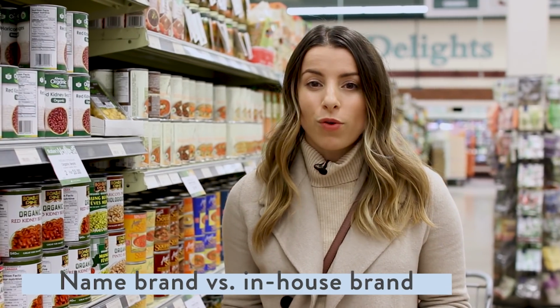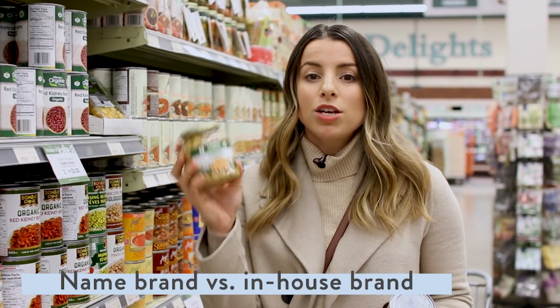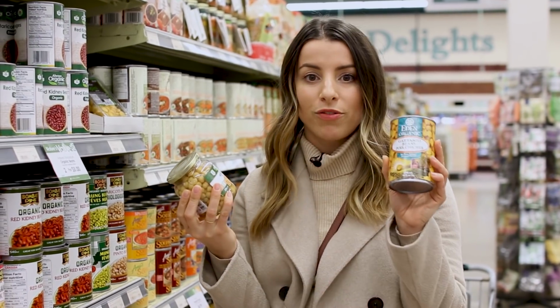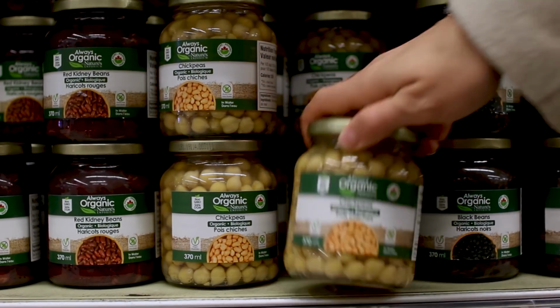Another tip is looking for house brands because they're gonna be cheaper. So here we're at Nature's Emporium. Their chickpeas in a jar is actually made cheaper than this one from Eden Organic. And it's also even better for you to buy in glass when you can. And you can even reuse these jars too, which is nice.